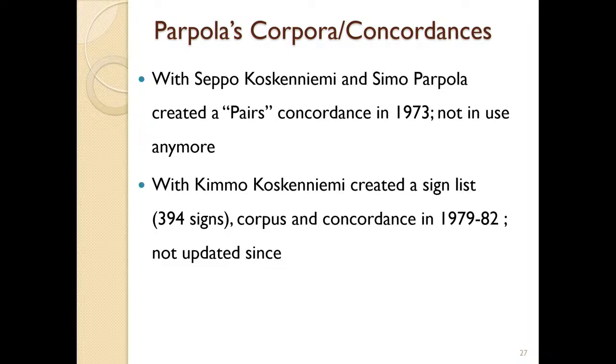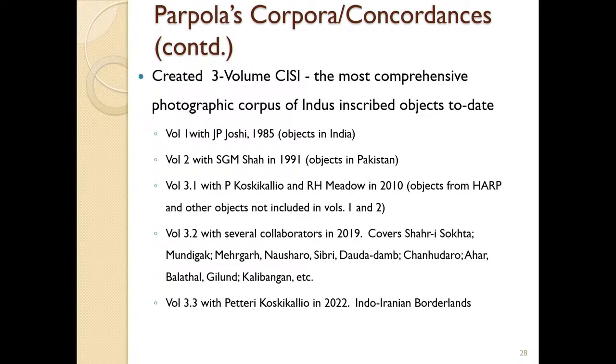Even they lost interest in such analysis, so they dropped it. They created a corpus and concordance between 79 and 82, and it has not been updated since. But what made Parpola's contribution great was his creation of CISI. It was three volumes, now it has been five volumes.